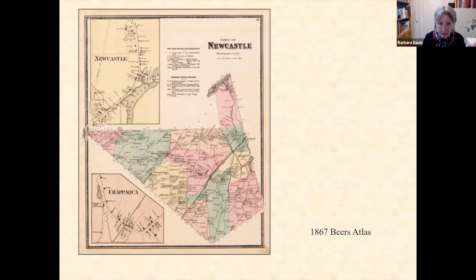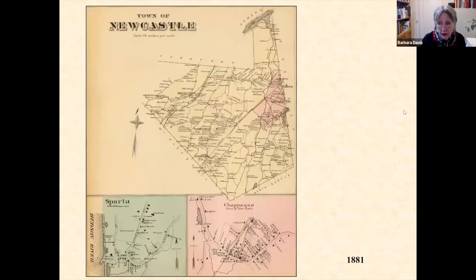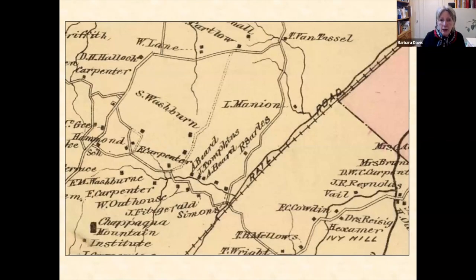You'll see that some of the maps, they're in with Sparta, which is Ossining. Such as this one. This is an 1881 map, and we have the town of Newcastle, and here's Chappaqua, which they're referring to the village right here, and then Sparta is for some reason on this map. A very interesting little area in Ossining. And zooming in, I was able to actually pinpoint the homes of the Conklins. I'm not seeing it on this one.